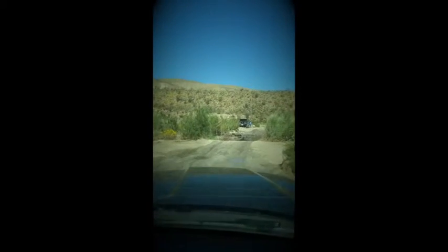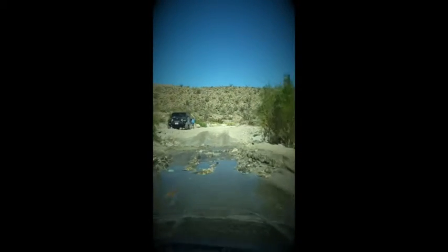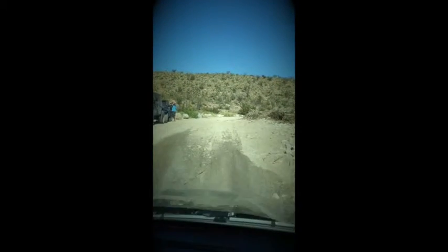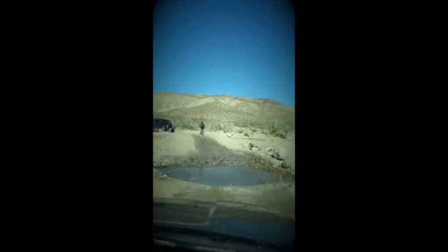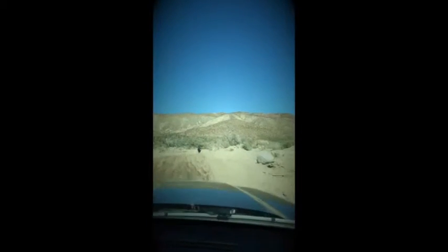Go, little off-roading. Watch out, little girl, coming through. Oh, shoot. River crossing. Coming in. Mobbing.